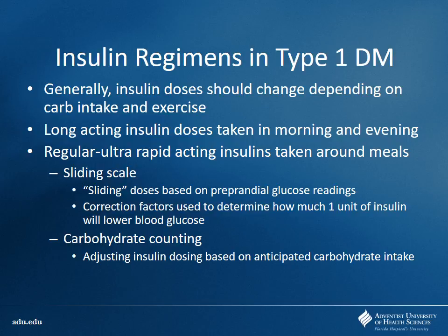So I see, especially with our pediatric endocrinologists, they're really shooting more for the carbohydrate counting method because this can be a lot more proactive instead of dealing with the sliding scale method, which is more reactionary based on what their blood glucose readings are. The carb counting is much more proactive, and you're dealing with the carbohydrates even before they enter the body. So just a couple of different regimens you might see out there in the real world.